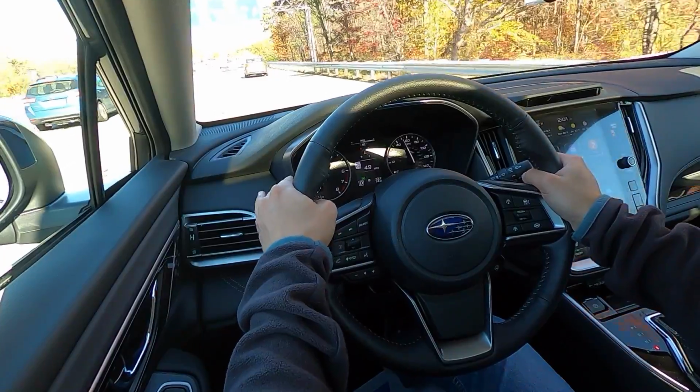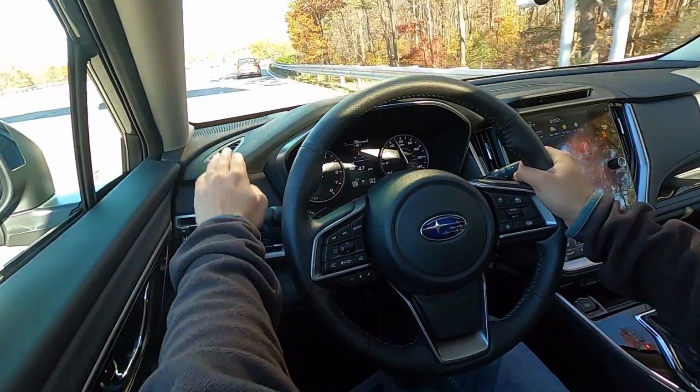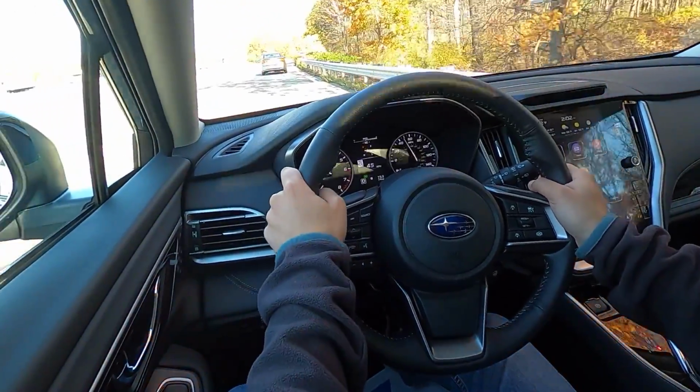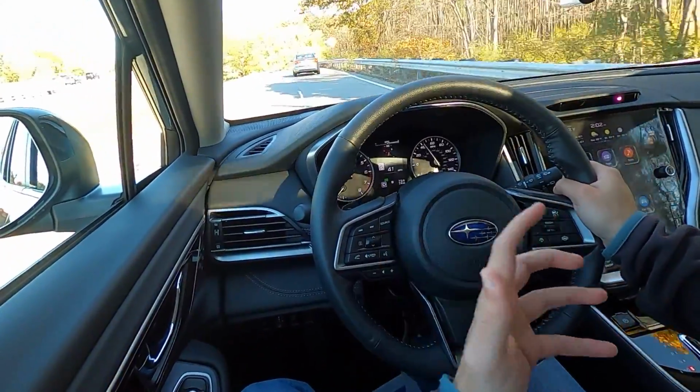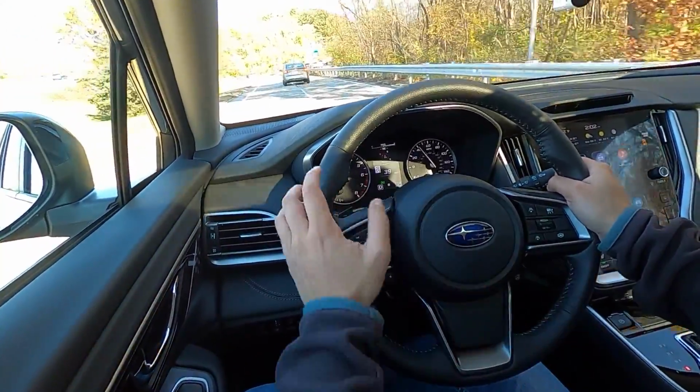But also the fact that Subaru has really emphasized this interior quality that is something we don't normally see from American manufacturers, but also even some Japanese manufacturers as well. We have soft touch materials on the dashboard, you have a more refined interior that is really more reflective of a vehicle at around $45,000 to $50,000.